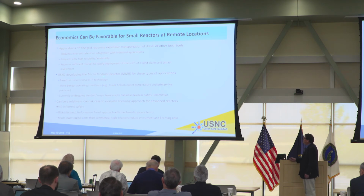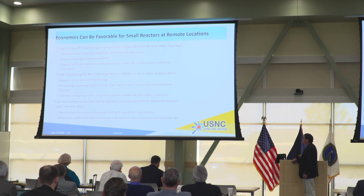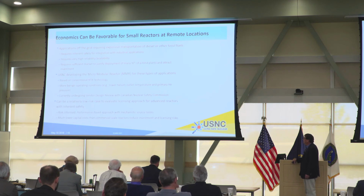And so we developed this concept called the micro modular reactor, MMR, for these types of applications. It's based on the conventional steam cycle HTR technology with somewhat more benign operating conditions, a somewhat lower helium outlet temperature, and the primary helium pressure is about half that of the steam cycle HTR. And right now, it's a well-established project. It's currently undergoing vendor design review with the Canadian Nuclear Safety Commission. We're actually fairly far along with that review.